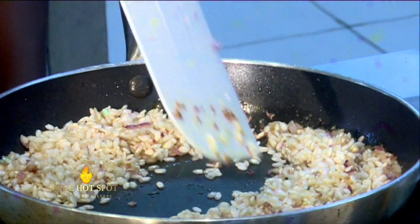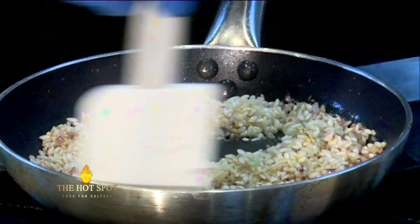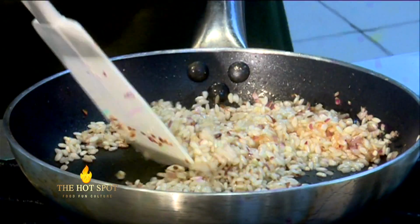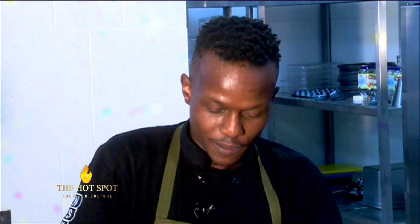You're toasting the rice so that your rice releases starch, and once the starch is released, it will help the sauce become creamy. It's something you'll observe kwa mchele yako. It will start turning translucent on the edges. Alafu hapo katikati it will stay white. So ideally that's what you want. That shows mchele yako ina release the starch.